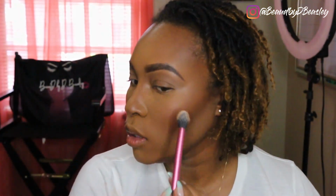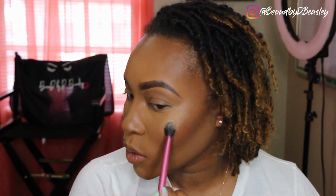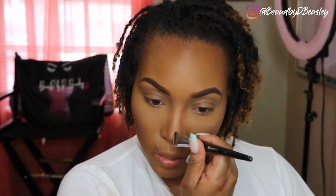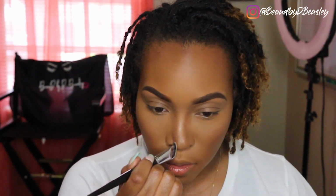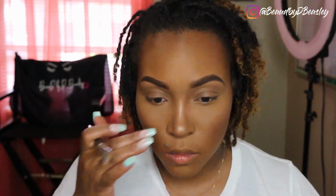Ooh, and it blends out like a dream. I didn't even know all that was gonna come on that brush. I mean, I knew, but I didn't know. Whew, Lord. I'm gonna also take this on my nose, on the tip, and blend it out. Now, another thing I want to do with this highlighter is take it in my inner corner. Because I'm not doing any type of eyeshadow, might as well give that little glow.